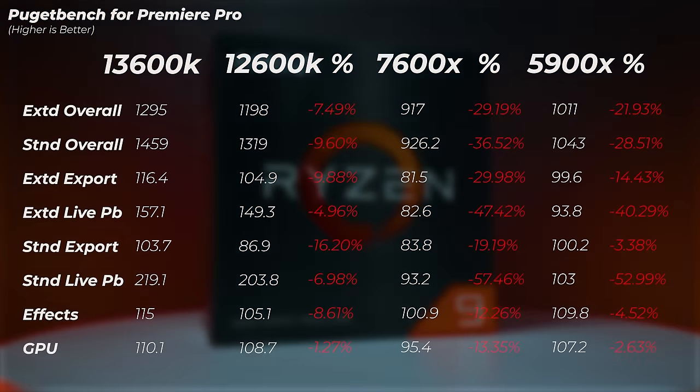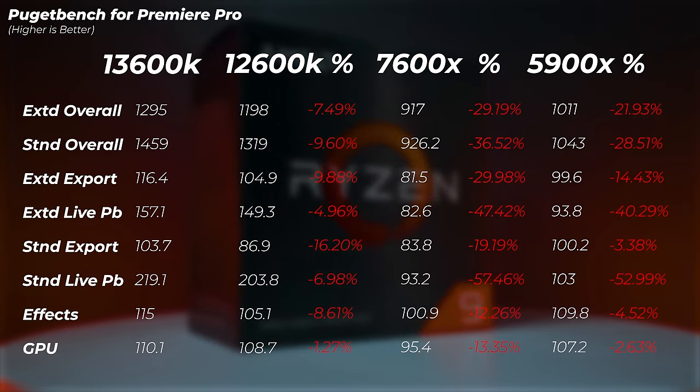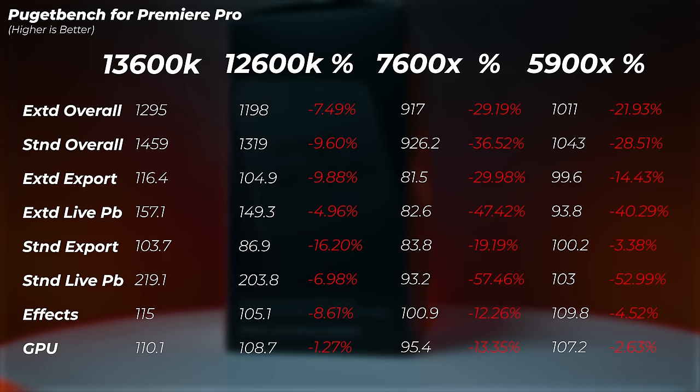Let's move on to video editing and Adobe Premiere Pro. Here, I do want to make another note that the 12600K benchmark results are at 4000 megatransfers per second RAM speed, not 5200 megatransfers. So there is still a few percent on the table on the 12600K. The gap between 13th gen and 12th gen will be slightly smaller when using the faster RAM.